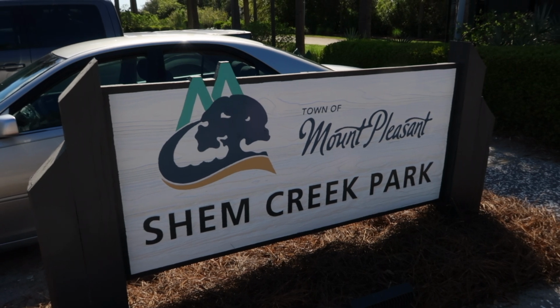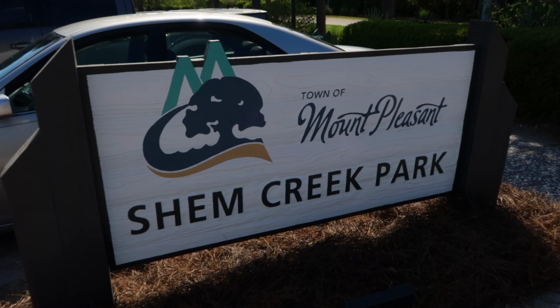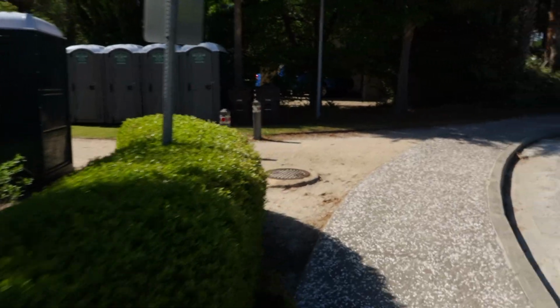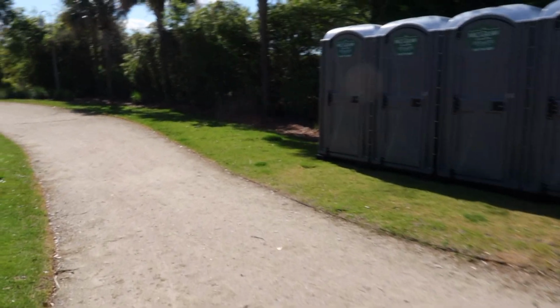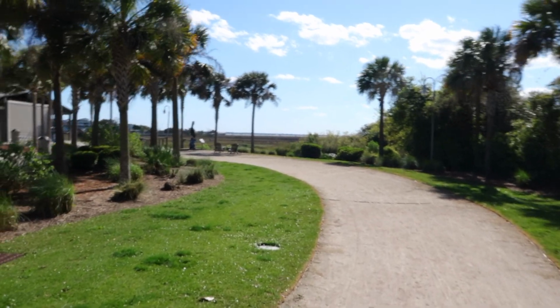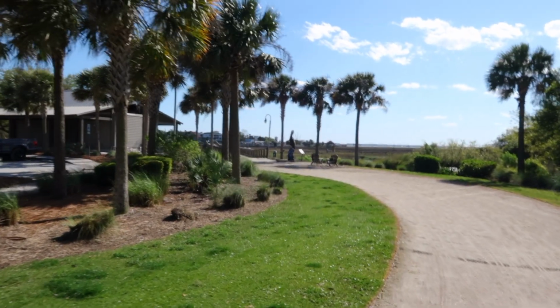All right, we've made it to our next destination, town of Mount Pleasant, Shem Creek Park. And we're looking for a pelican. We call him Pete. They call him Pete. Pete the Pelican. Should be right over here. And look at Pete. God, Pete's big. A little bit bigger than I thought he was going to be.